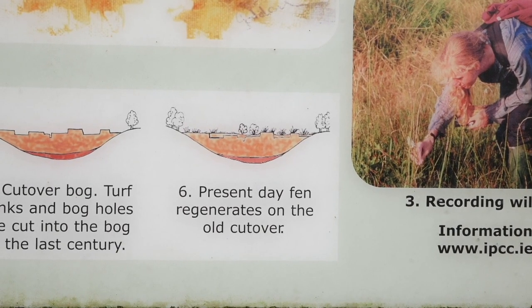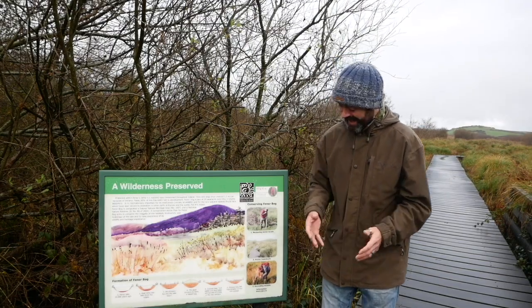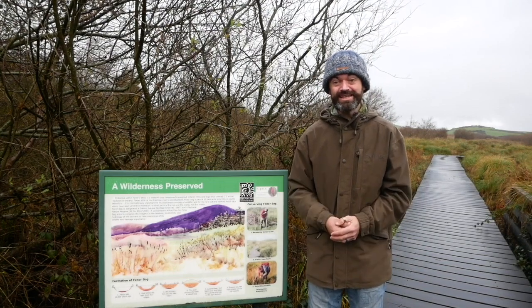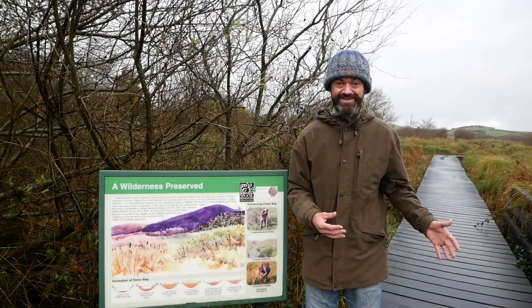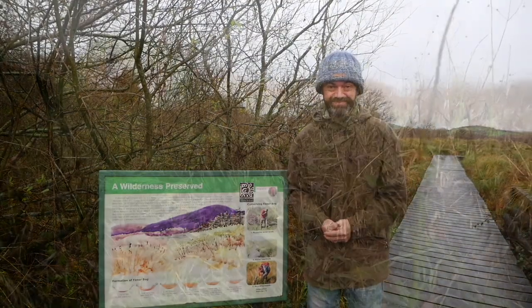Over 200 different species of plants and animals can be found in Fenor Bog. And thanks to the great community here, we have this lovely boardwalk that we can go out across the bog, which covers some 32 acres of land.